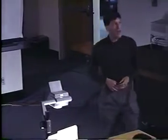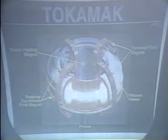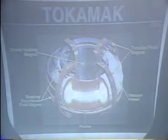The machine we use, and there are a variety of machines, is called a tokamak. It's a Russian acronym. It means basically a donut-shaped confinement device. They've taken different parts of the various words in Russian, put it together, and call it a tokamak.